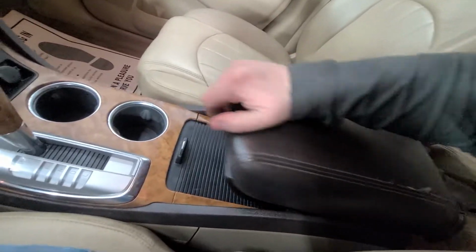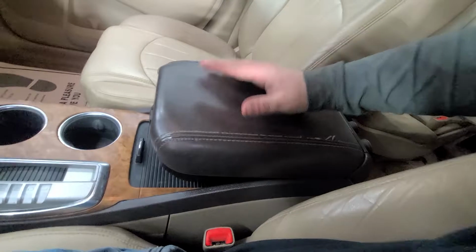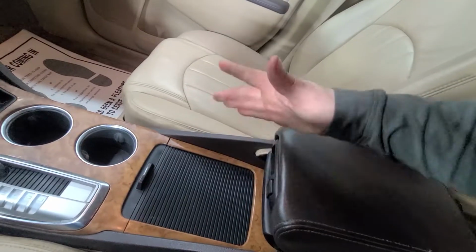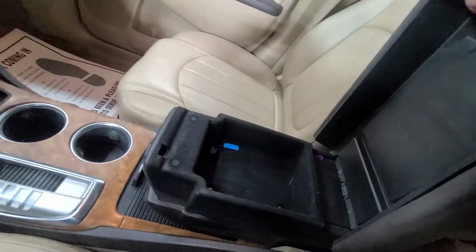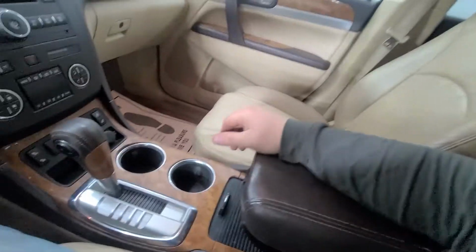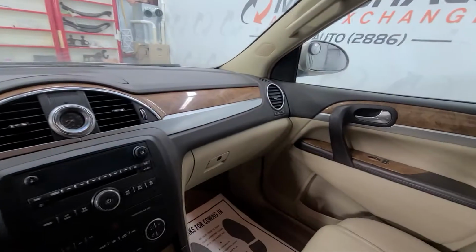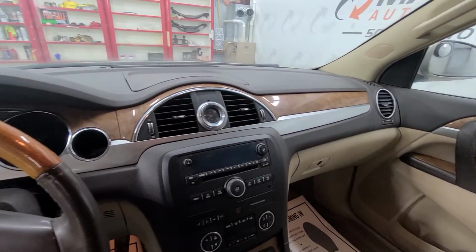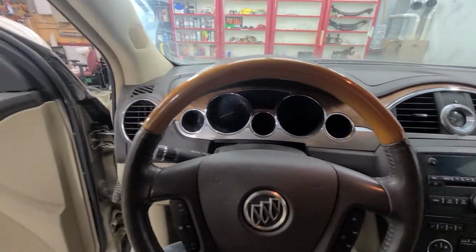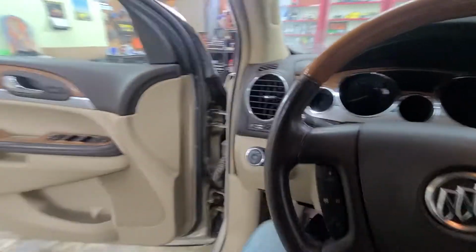This will slide forward and back. So if your rear passengers want to control their climate controls, they can. Just slide it back for them to use. And if you need a little extra storage, you can pop that open and there's more storage in there. So lots of storage hidden very well throughout the vehicle. And then just a nice premium finish throughout the dash. You got the wood grain, wood on the steering wheel, just lots of really nice finishing touches here.